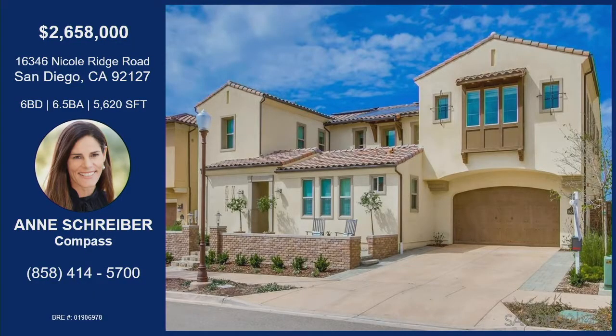That was Anne Schreiber with Nicole Ridge Road. This is located in the Del Sur neighborhood. The sellers bought it, gutted it, and it's brand new. It is so move-in ready. You have canyon views from the backyard and throughout this home. Indoor, outdoor living to the fullest. You got two panoramic doors that open up. Water filtration system that is just top-notch. Two downstairs bedrooms, all en suite, entrances from the outside.